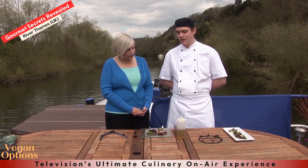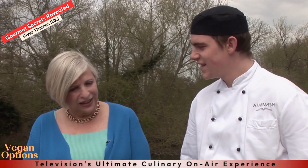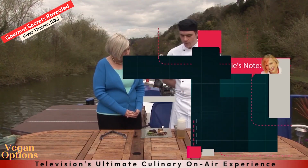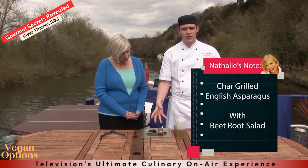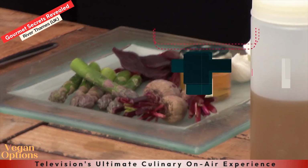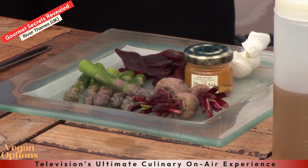Today, char-grilled English asparagus and beetroot salad. Oh, yum. Sounds lovely. So where do we start? Basically, we have a few classic English ingredients here that are very, very fresh this time of year. Baby beetroot, which we just boiled and peeled, cut in half. Look at that little tiny guy. Beautiful colour, isn't it?